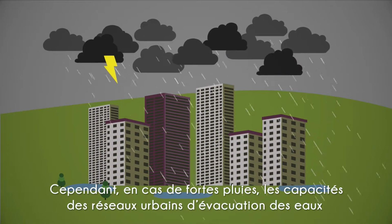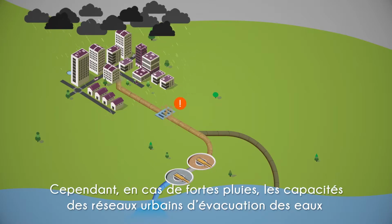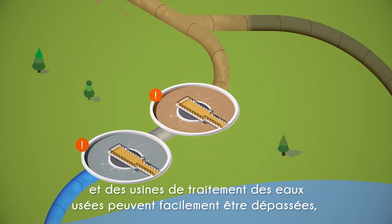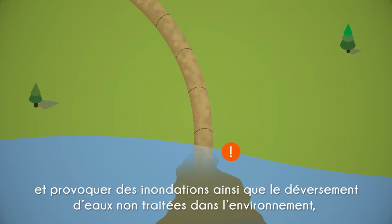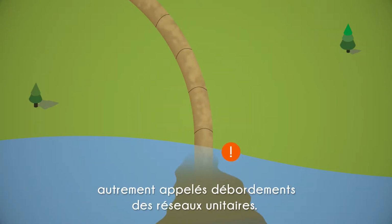However, during periods of heavy rain, the capacities of urban drainage networks and wastewater treatment plants can easily become overloaded, causing flooding and untreated water to discharge into the environment, known as combined sewer overflows.